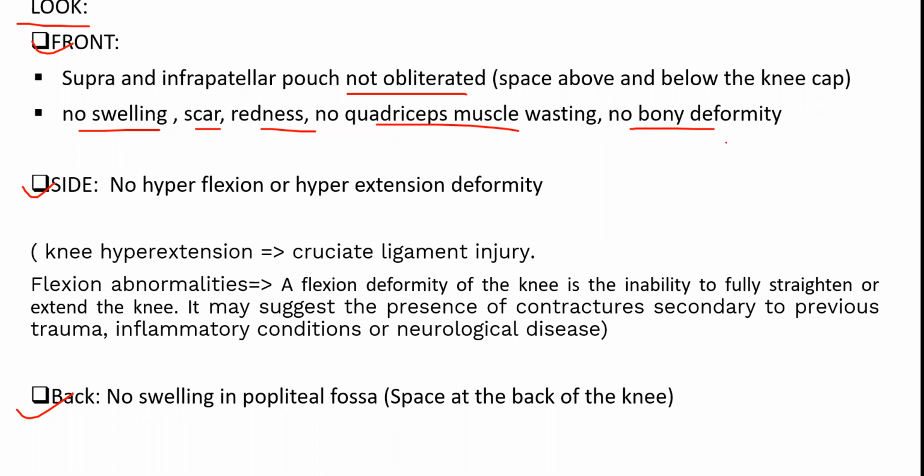Always remember, for inspection, we follow this mnemonic called SSRRBMD. So what is this SSRRBMD? S means scar. Another S is swelling, redness, rash, bony deformity, and muscle wasting. So that you can use in almost every inspection. So swelling, scar, redness, rash, bony deformities, or muscle wasting.